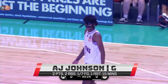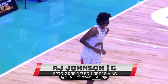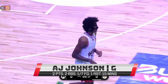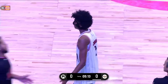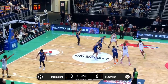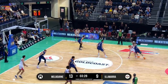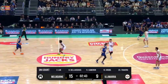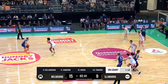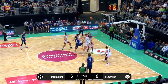Next up, let's take a look at AJ Johnson of the Illawarra Hawks, and a few of these prep to pro guys are having very rough starts, here with AJ Johnson going just 1 for 7 in 15 minutes. It seems like the Hawks want to give AJ opportunities as a ball handler, especially in the pick and roll. I like the synergy with Lachlan on this rescreen, but the pass accuracy needs addressing. Looks like AJ is a bit more of a project than people were necessarily anticipating.